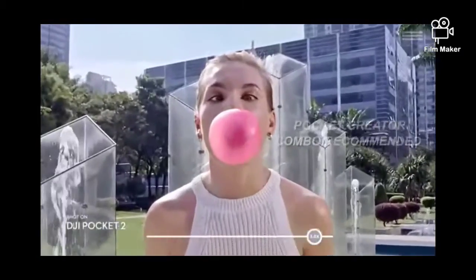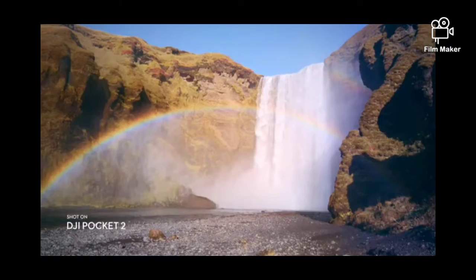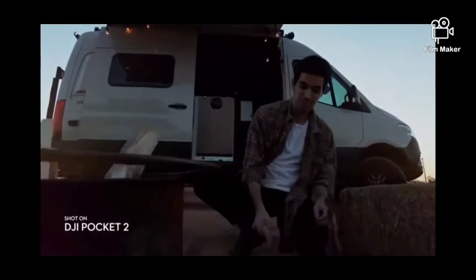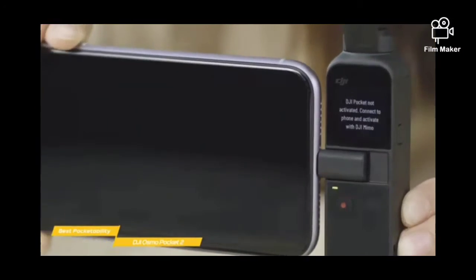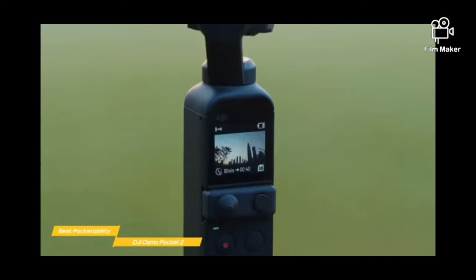The Pocket 2 is a 3-axis gimbal that shoots 4K 60 frames per second video and stills at 64 megapixels, and fits nicely in the palm of your hand. This updated model has a wider, faster lens and larger sensor that delivers a better image than before, especially in lower light situations. There's a small 1-inch touchscreen on the front, and if you want a larger monitor screen, you can connect with your smartphone. Even if you're new to vlogging, the Pocket 2 is pretty intuitive and super easy to use.